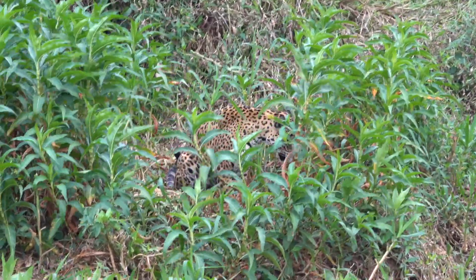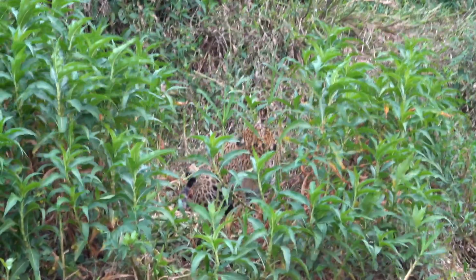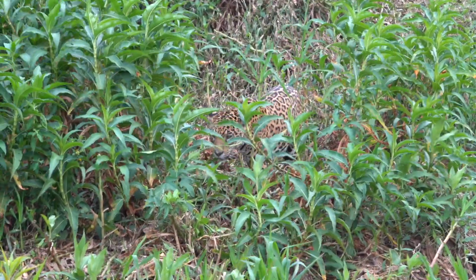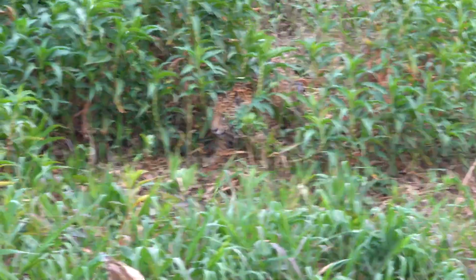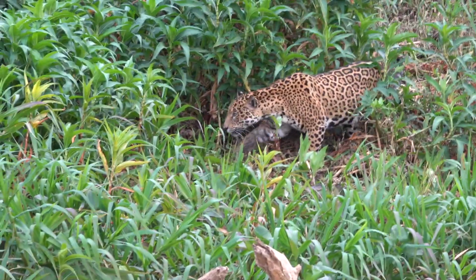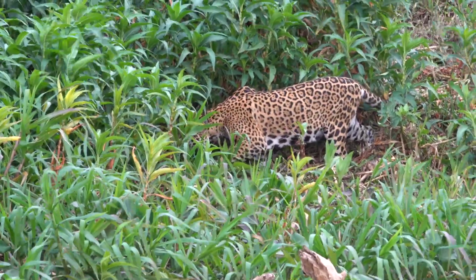Jaguars are strictly carnivores. They eat a wide variety of prey. Over 85 species have been reported in the diet of jaguars. Preferred prey are large animals, such as peccaries, tapirs, and deer. They also prey on caimans, turtles, snakes, porcupines, capybaras, fish, large birds, and many other animals.